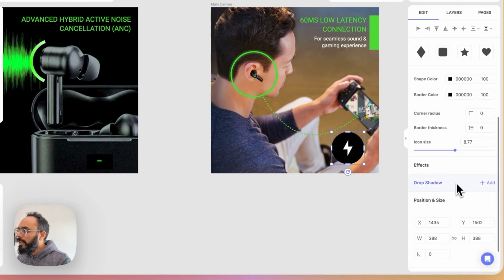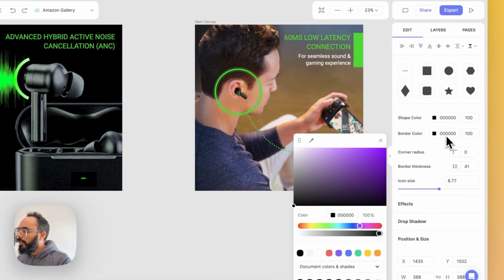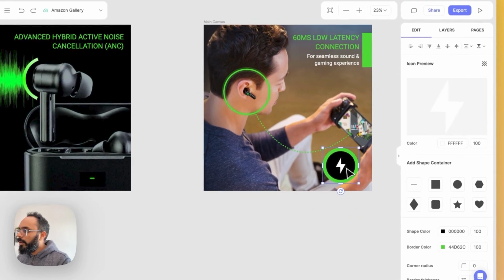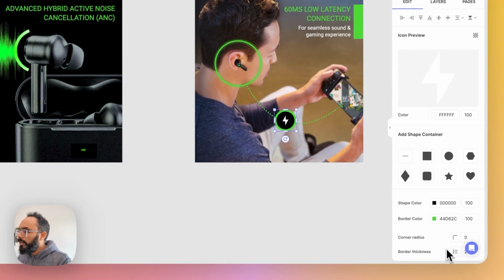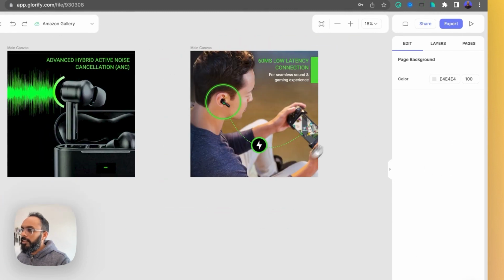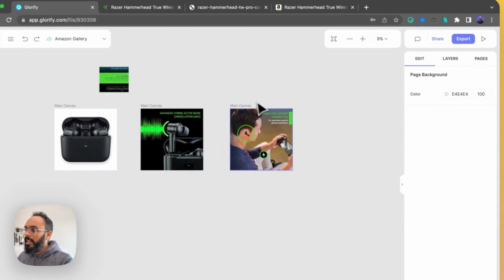And to make it stand out even more, we can even give it a border, but let's give the border the same green that we've been using everywhere. So I'll do color picker, pick the green, and there we go. And we'll stick that right on the sort of the wire, the connected wire thing, and we'll reduce the border thickness, increase the icon size a bit. So this is a great communication for that feature. You know, the bolt signifies an instant connection, right? Which is what I was trying to get at. So there we go. So that's the second image completed.